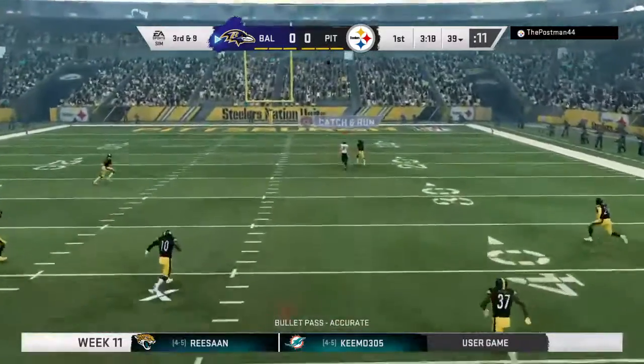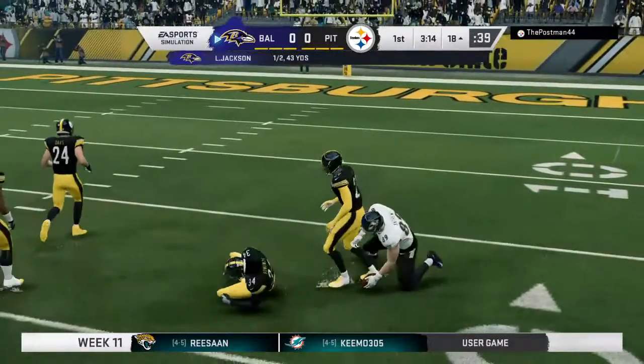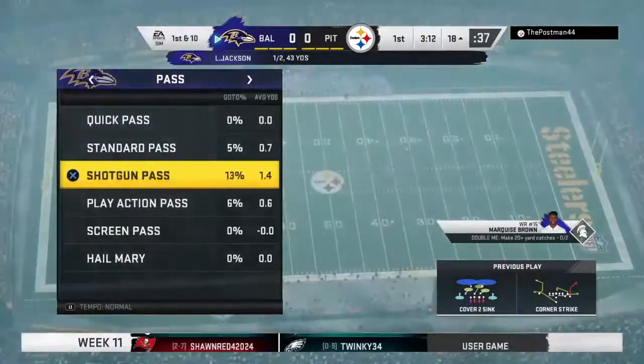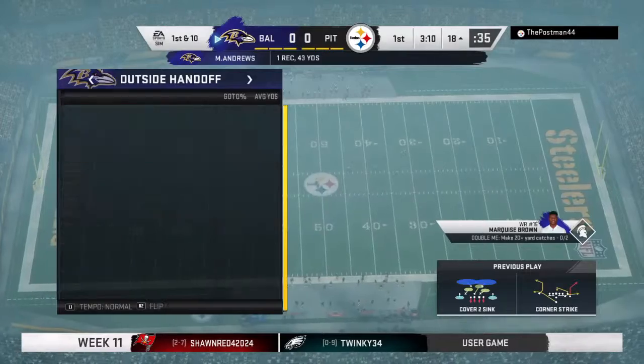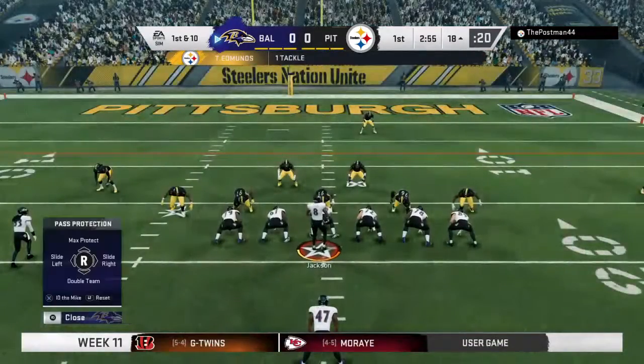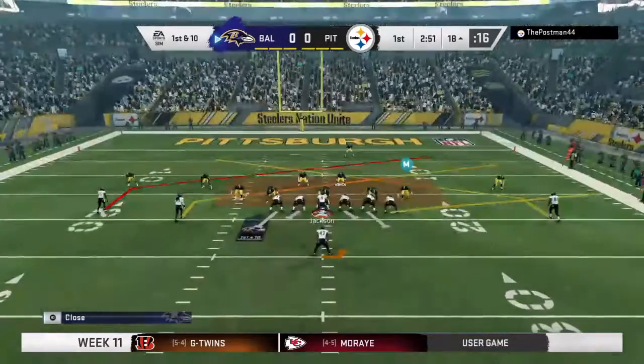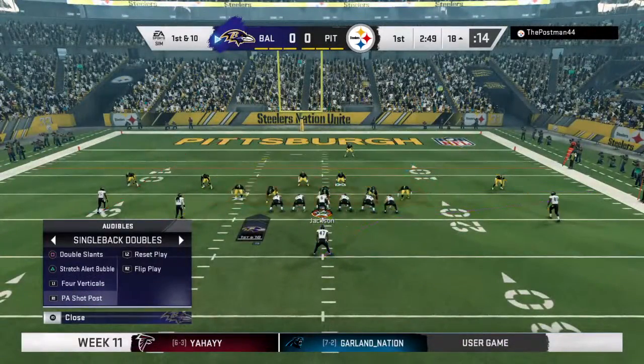From the gun, it's Jackson. He's going to fire one deep over the middle. That's caught inside the 20. It's a big play there for Baltimore. 43 yards. I know we love our jobs, and pretty much any play we see, we're pretty excited about. But big plays, let's face it, that's what we absolutely live for.